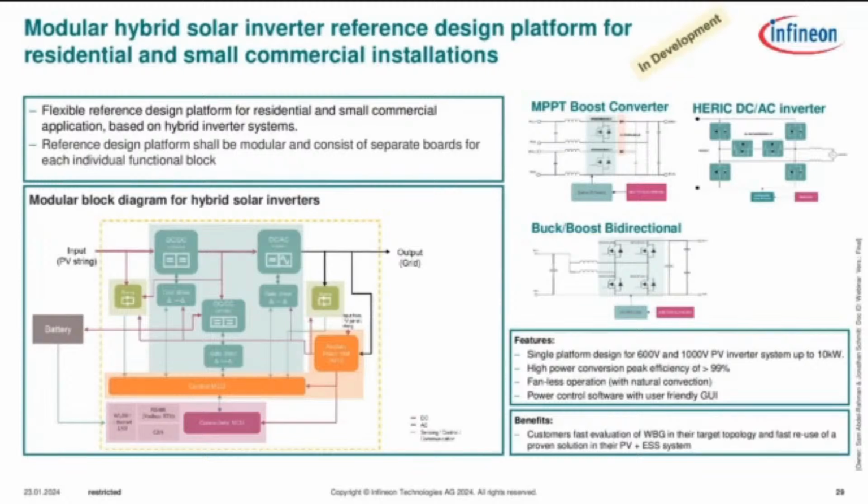So the idea of this project is to have everything modular, where you can plug and play different circuits to enable customers to quickly evaluate our devices in these topologies, and eventually reuse these solutions in the PV and ESS systems.